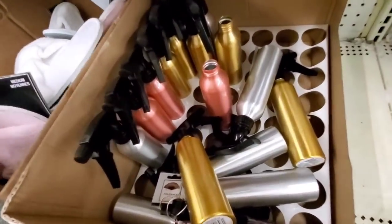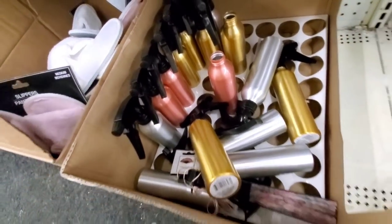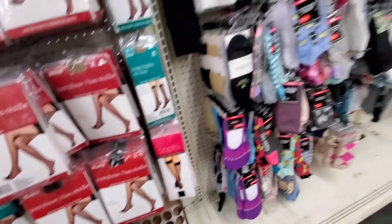These are pretty colors for water bottles. Look at this copper and the gold. It's nice.